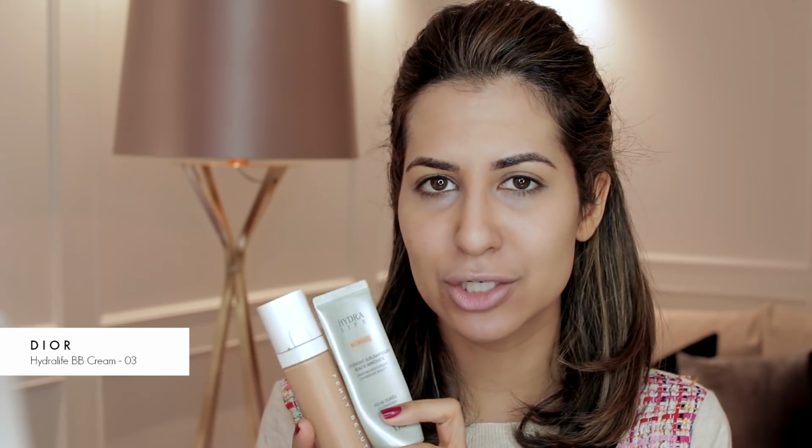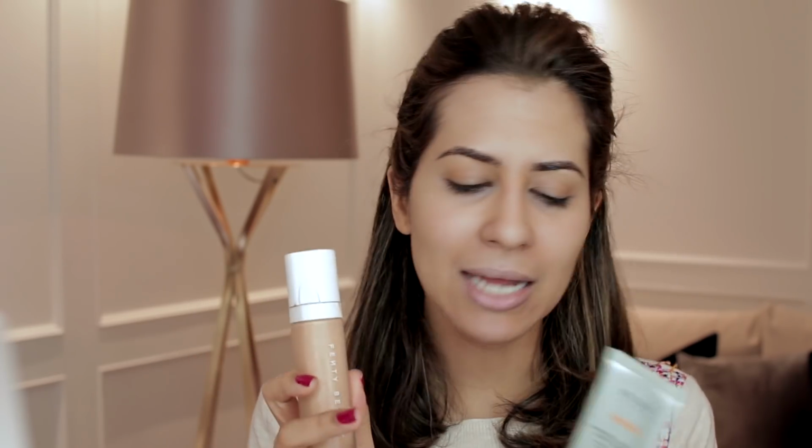So I absolutely love this one, but I have to say, I do have a favorite from previous years that I still really love, and that's the Hydra Life BB Cream from Dior. When I'm using foundation, I usually mix these two together, and I find that it gives me a little bit more glow than this foundation, because this one's really matte.